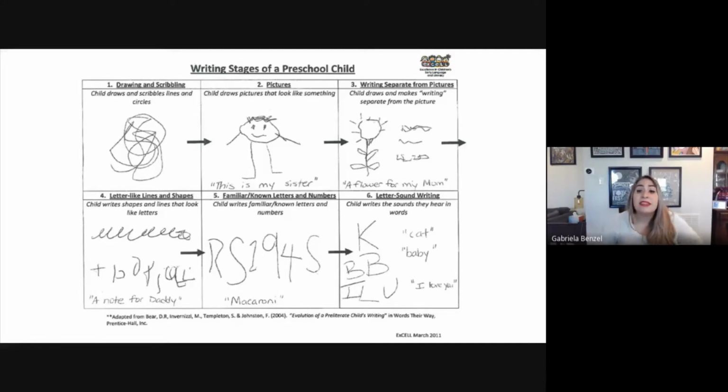And then finally, stage 6, ready for kindergarten stage, is when the child writes sounds that they hear in words. Like, let's say, for example, the first word is cat. The child wrote the letter K because they heard that sound of the letter C for cat. That sounds the same as the letter K. So for them, that's how you would write cat. Or baby, they heard that B sound and they hear it twice. So it's baby. And then finally, they have I love you, which they wrote the letter I.